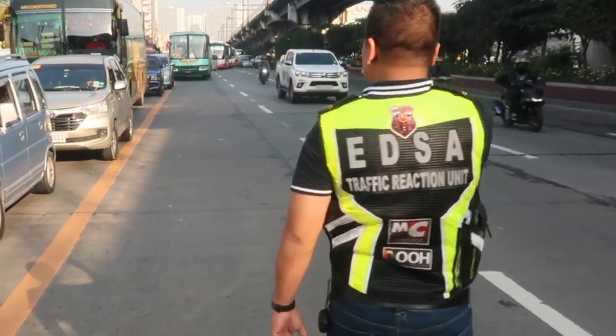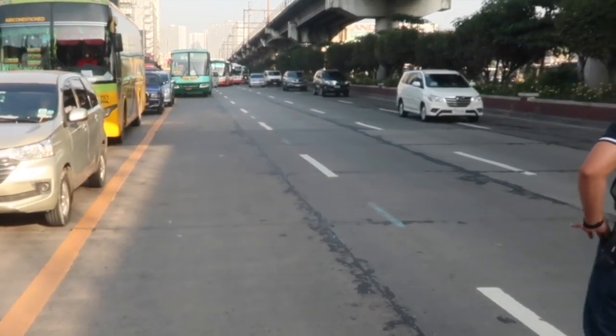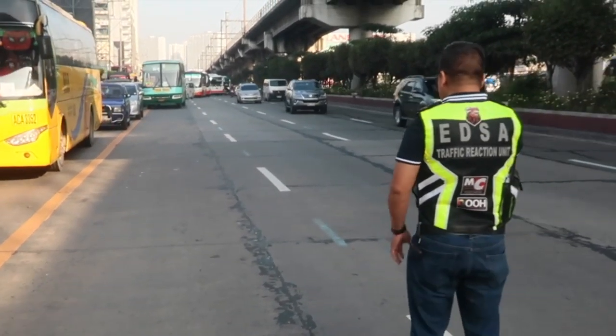And look at what's happened now. The buses have blocked absolutely every single lane from the very left to the very right. No vehicles can pass through anymore.